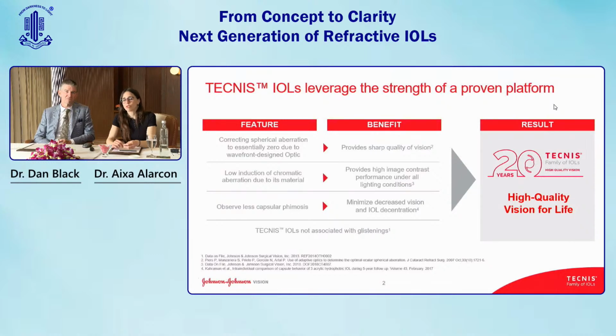The other benefit is also the material. The Technis lenses are made of the Sensar material, and it's a material that, for example, has very low chromatic dispersion, which is also going to improve the quality of the vision of the patient. And the last one is also the mechanical platform. All the Technis designs have the same geometry, and they all have the same equally good mechanical stability. And that's also very important when we go to the toric lenses. We know that our Toric II lenses have more rotational stability. So that is the starting point for this design.